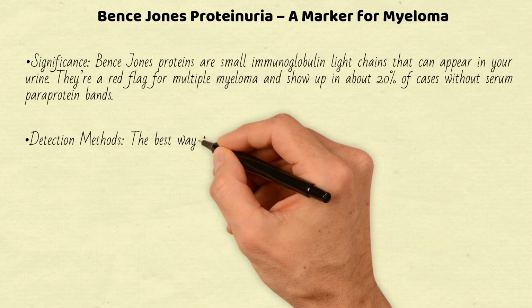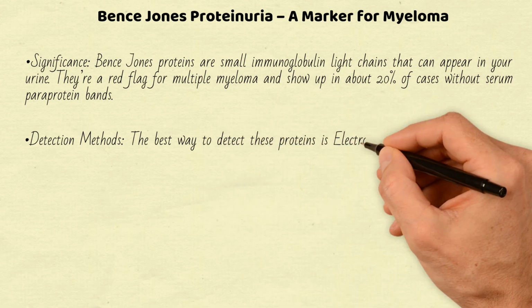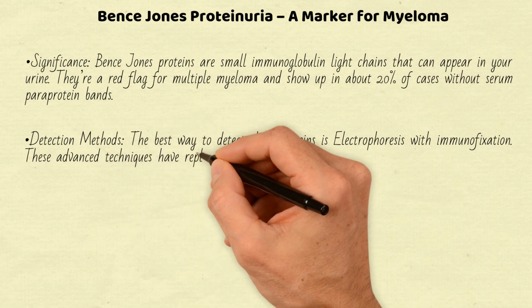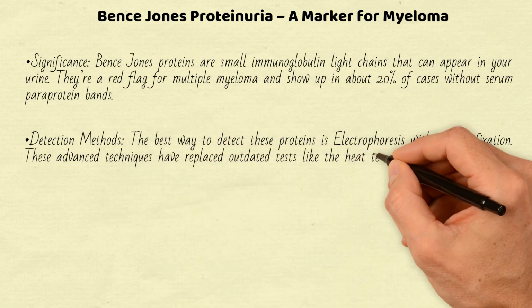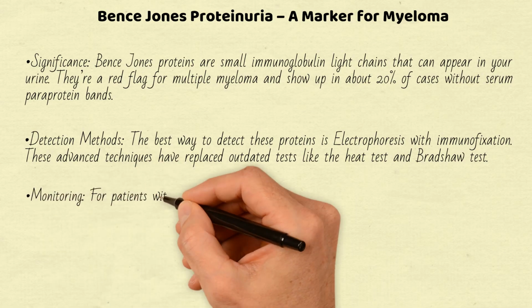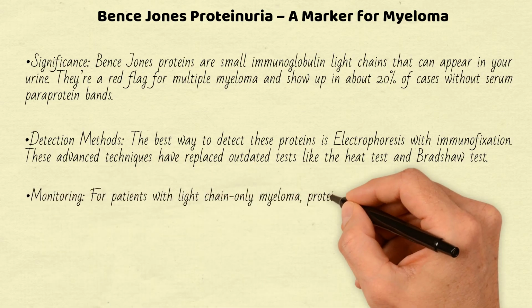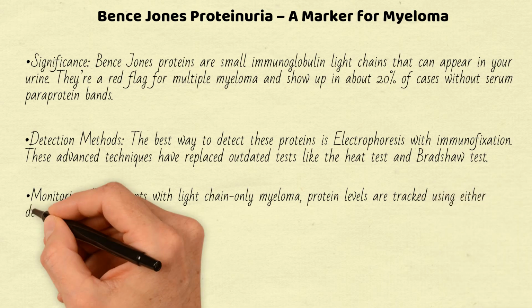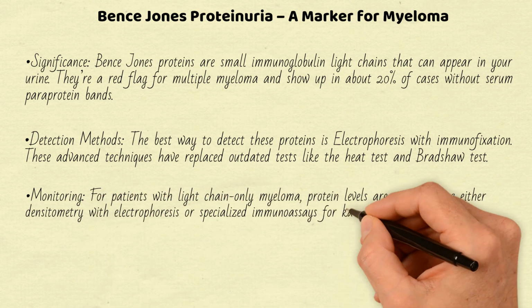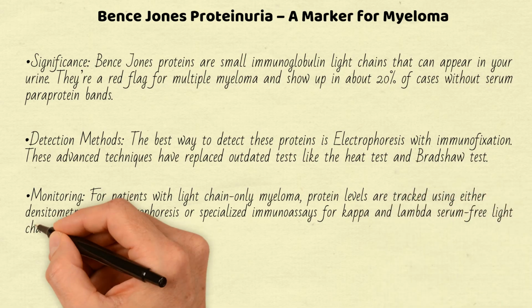Detection methods: the best way to detect these proteins is electrophoresis with immunofixation. These advanced techniques have replaced outdated tests like the heat test and Bradshaw test. Monitoring: for patients with light chain-only myeloma, protein levels are tracked using either densitometry with electrophoresis or specialized immunoassays for kappa and lambda serum-free light chains.